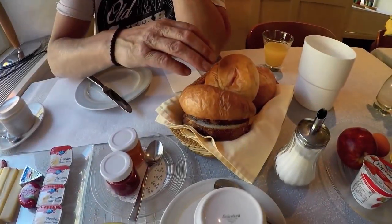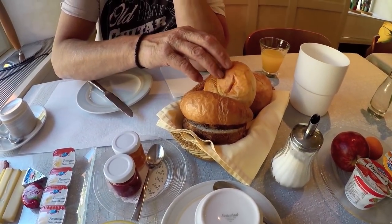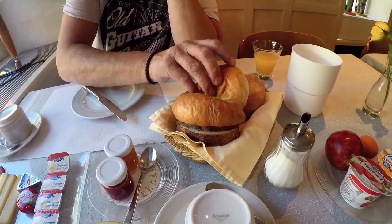We're having serious psychological issues over breakfast. Mark's now eating bum bread.